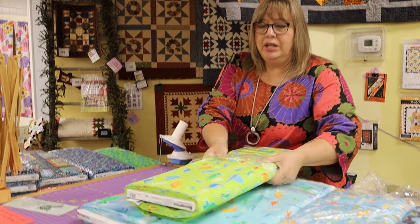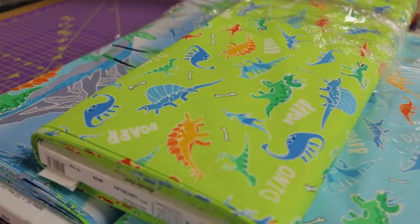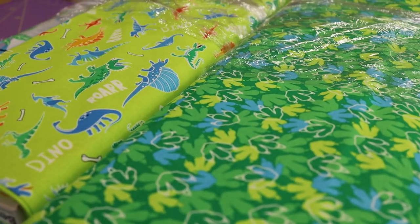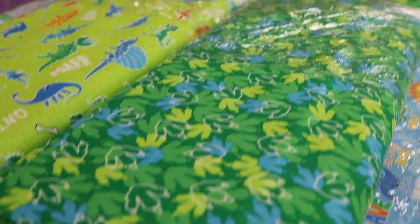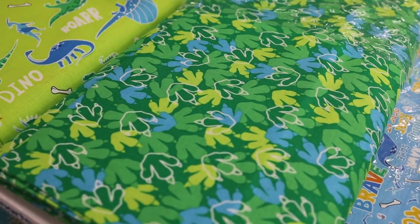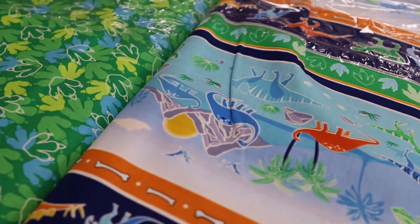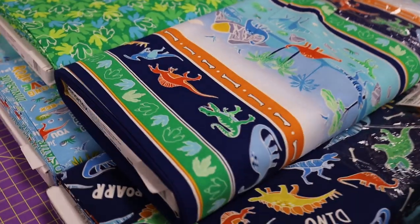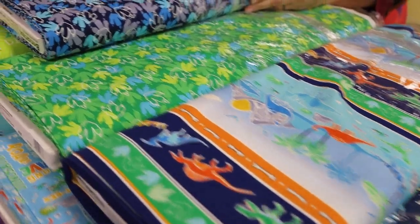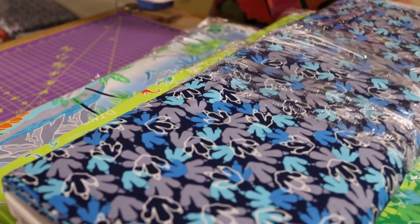There it is in a lime green. Loving that green. Here are their footprints, I would say. We were out in Arizona where you could see the dinosaur footprints from when the dinosaurs walked there. It's kind of cool. Here's a border print. If you're looking to do curtains in a kid's room, those really do well for border prints. Here's some more footprints. If I lived in the age of dinosaurs and had a pet dinosaur, I would not look forward to trimming those toenails.